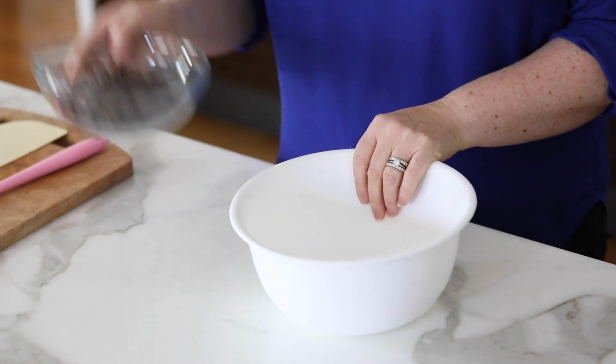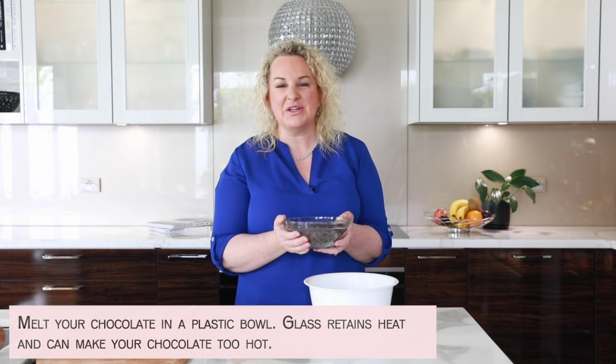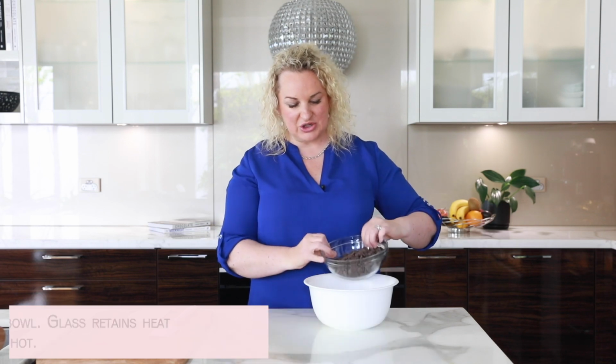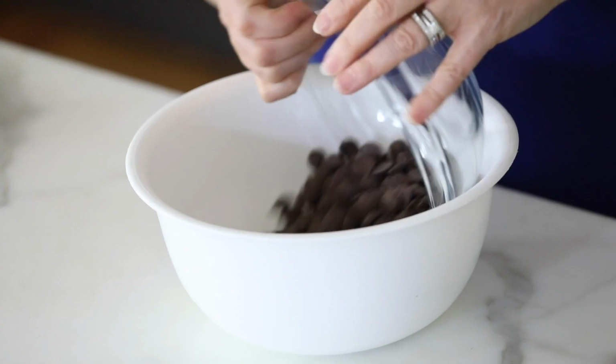We melt chocolate for many different applications. Never melt chocolate in a glass bowl, because glass tends to retain the heat and it gets really quite hot, and it can make the chocolate too hot. What I'm going to do is place the chocolate into a plastic bowl. We always heat in plastic, which stays at an ambient temperature.